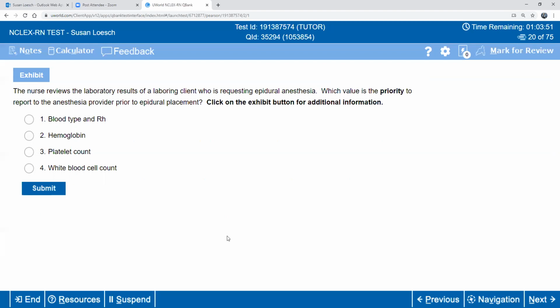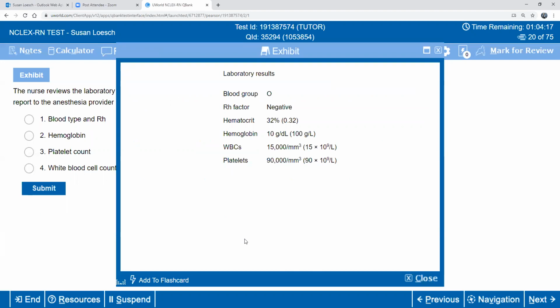So where's this epidural going to go? In the back. Risk factors. Bleeding. So how would you monitor that? Hemoglobin. Yeah. Sure about that? Platelet count, both of them. Oh yeah, platelet count was what? It was low. It was like 90. Low. Yeah. So is that a concern? Because your platelets have everything to do with what? Clotting. Bleeding. Yeah.